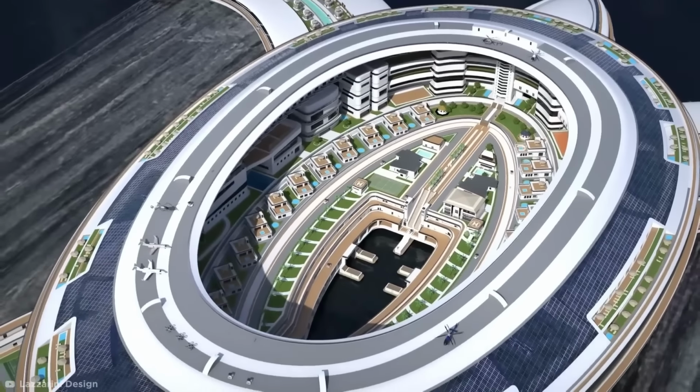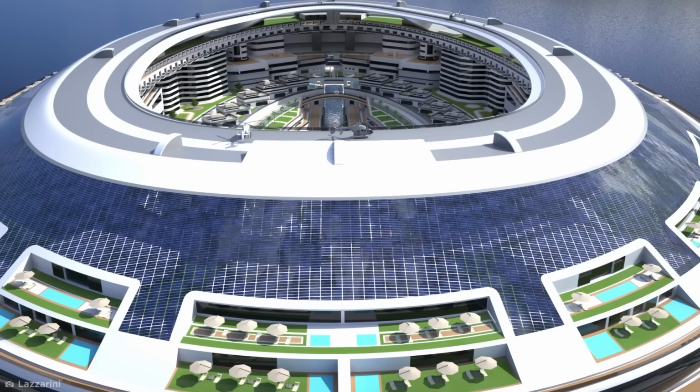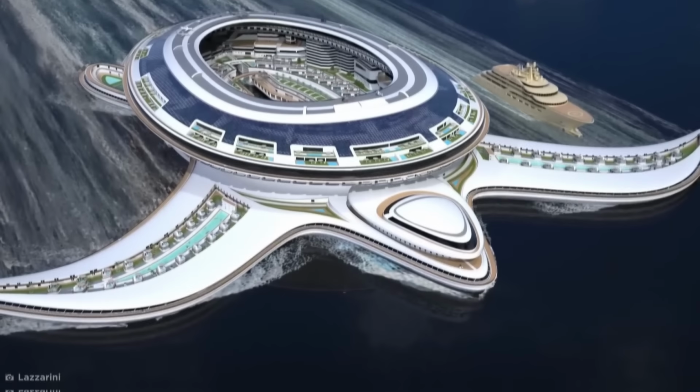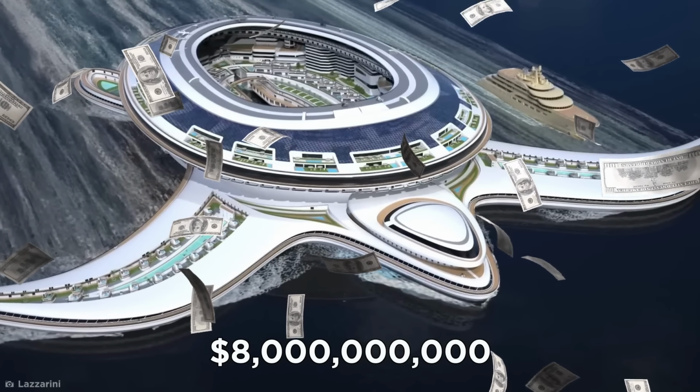With a capacity of 60,000 passengers, the concept is essentially a seafaring city, and it's intended to hold entire hotels, parks, and an airport. The designers plan for some passengers to live on board the boat full-time, and they want it to sail around the globe forever without docking, as it's perpetually powered with solar panels that cover its gigantic roof. The boat is projected to cost $8 billion to build, which seems like a lot.